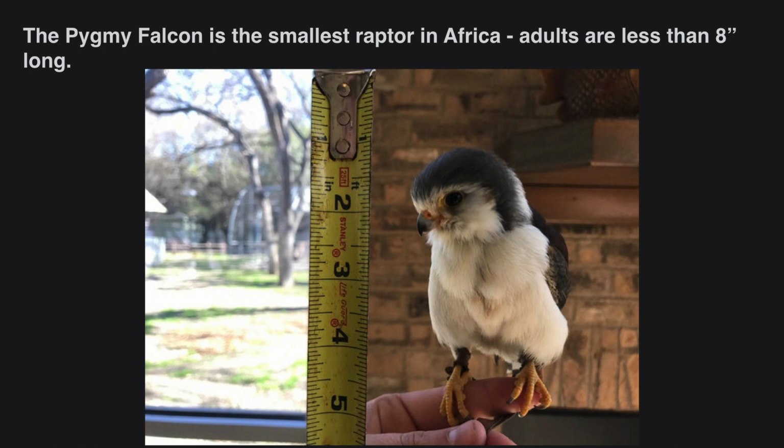The pygmy falcon is the smallest raptor in Africa. Adults are less than 8 inches long.